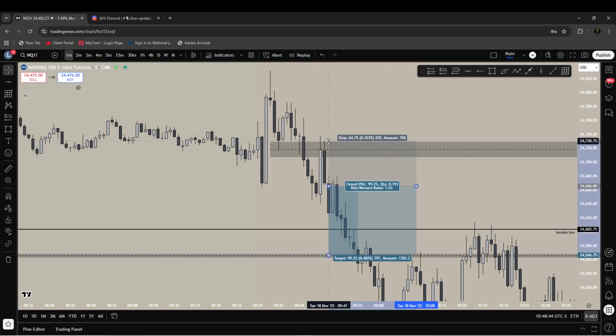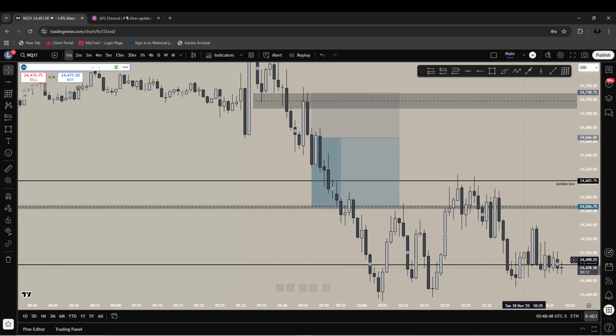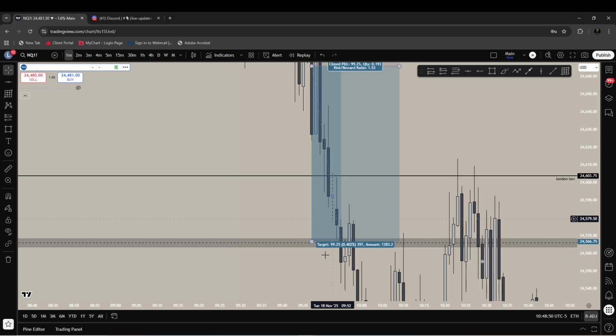My entry was 24,666. I run my stops above this wick right here. It was around 64 points or something like that, and I just targeted 1 TP at the 1 hour first presented fair value gap, around the CE point of that gap.